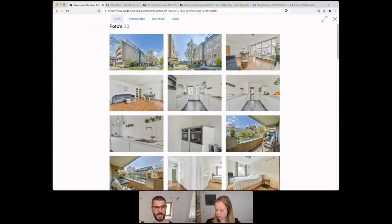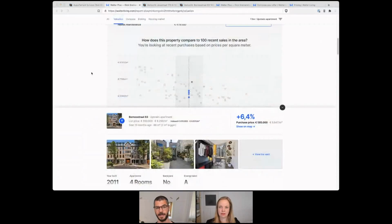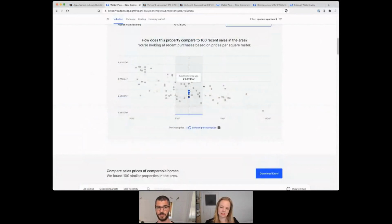So up until now, I have not seen houses that actually look better than the house that we're trying to explore. In a similar way, I would say that we probably need to place a bit closer to 6,700, 6,800 euros per square meter, and not closer to 6,200 euros as our initial prediction is projecting.